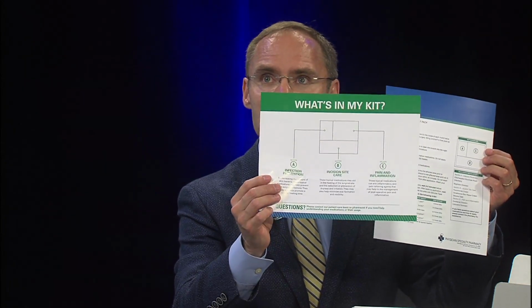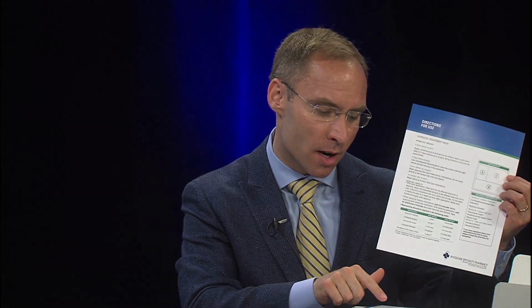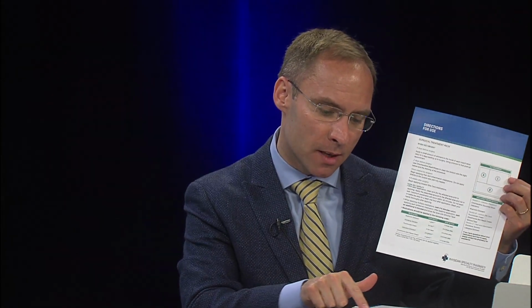I brought this little kit with me today to show you, and it's actually a kit that a lot of the patients get in the office. It starts with an introduction letter that you're going to get, something like this, and then you're going to get some information about the pharmacy. It has all the instructions that you need right here, and there are different sections in the box. The 3 sections are infection protection, incision site care, and then pain and inflammation.